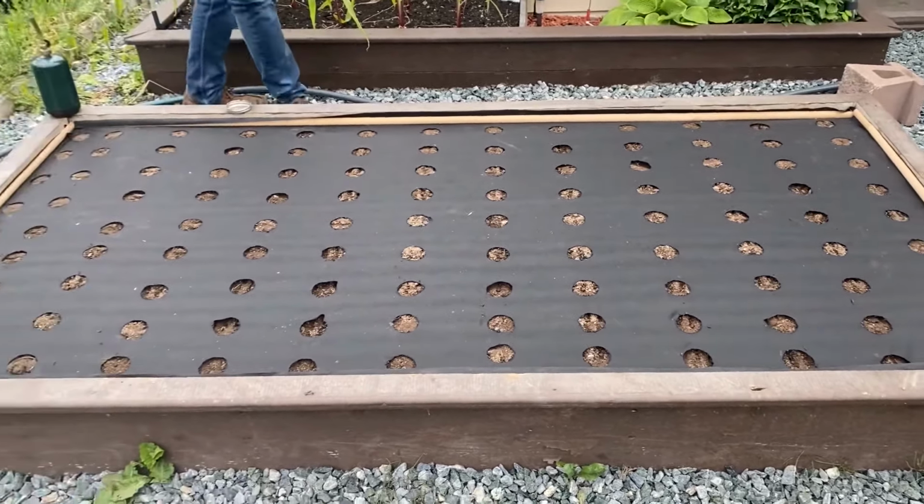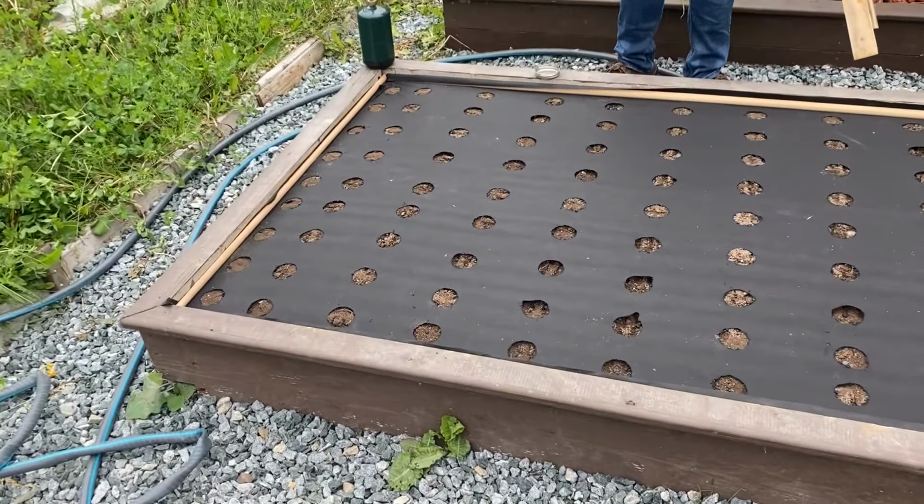Great job. What do you think, Devin? Yeah, I think so, eh? Now, we just got to get the seeds now.